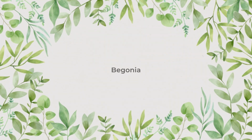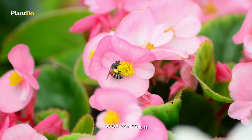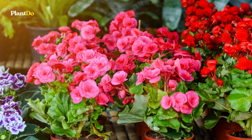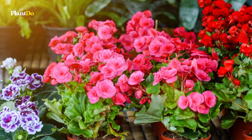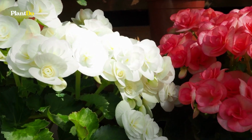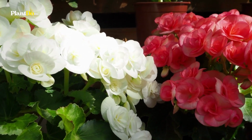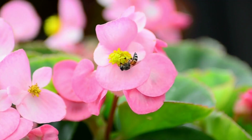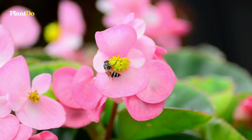Number 2. Begonia. Calling all shady people. This is a good choice for your garden if you don't get a lot of sun, but want a lot of color. These waxy-leafed plants mound really nicely and are great in borders or mixed in your containers. They're pretty low maintenance too, since you don't have to deadhead spent blooms to keep them showing off all summer.